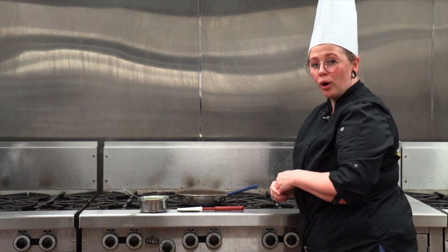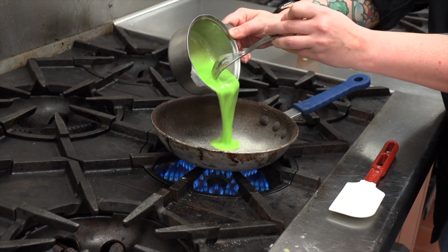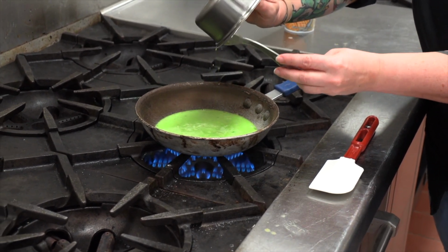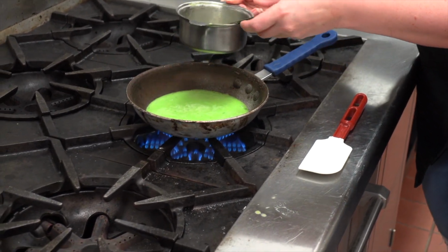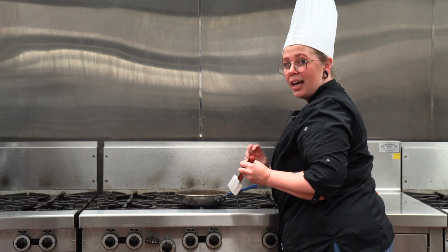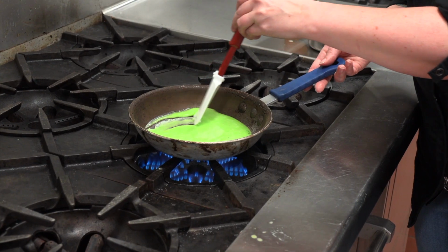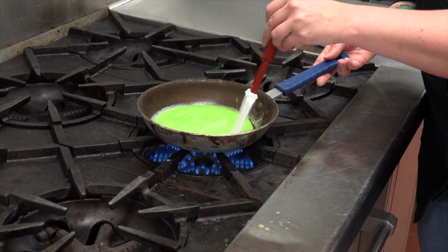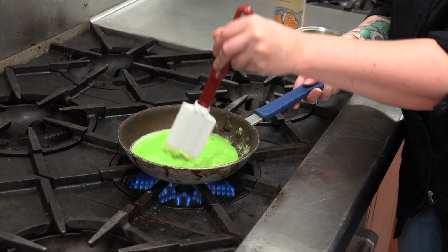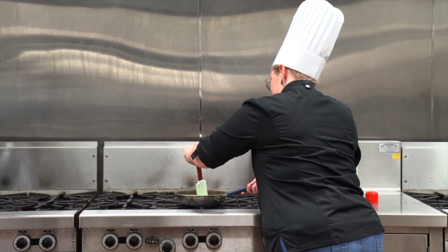Now we're gonna go ahead and pour in our green eggs into our saute pan. Make sure we get all the green eggs. Now we can go ahead and put that dirty bowl aside. Now we're just gonna stir the eggs as they cook, kind of moving in a circular motion. You want to be careful with cooking eggs because they do cook very fast. So we're just going to push all the eggs around to scramble them, ensuring that they don't stick to the pan.